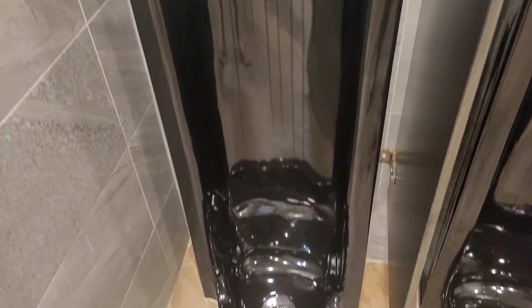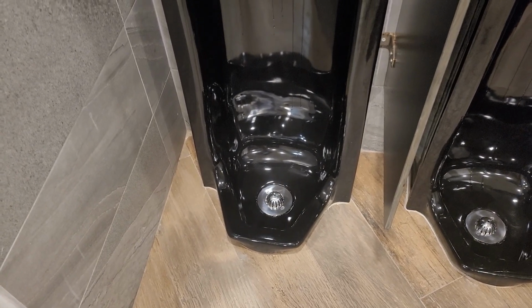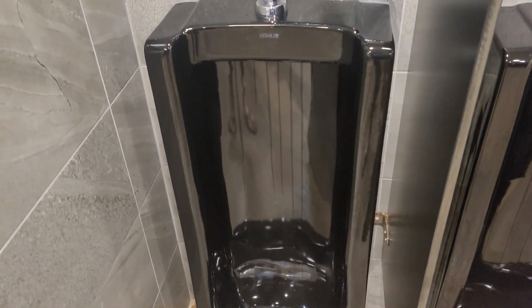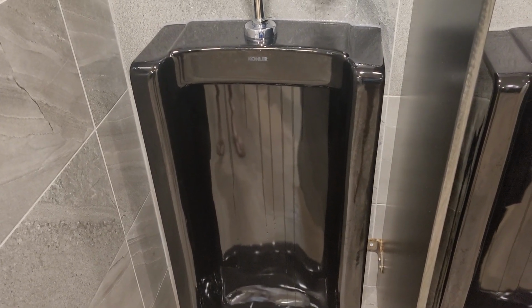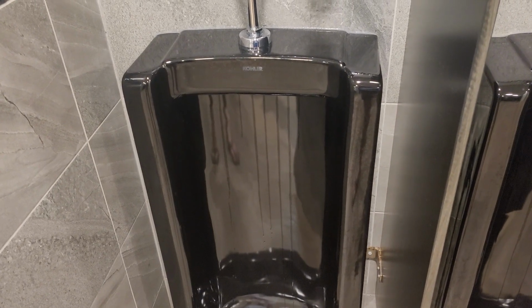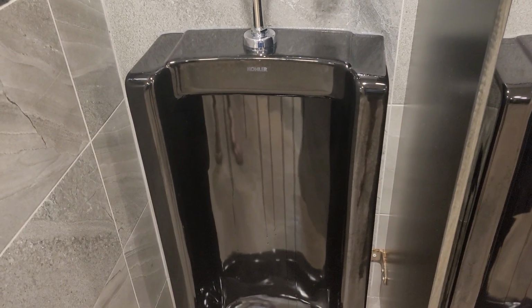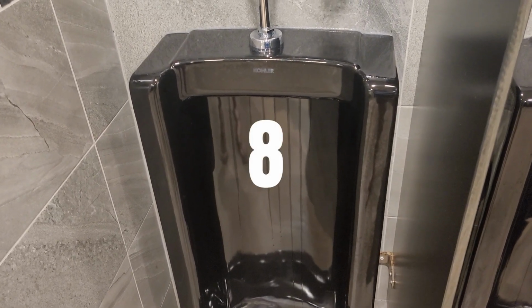It definitely makes it a lot more effective compared to a traditional washdown that's on the wall, or even a P-trap. Therefore, I definitely think its effectiveness is higher, considering that you don't have to go through a whole trapway just to finally get to the pipes and get drained out. I definitely think that's a lot more effective. Therefore, and spoiler alert, a lot of stall urinals will get this, it gets an 8.